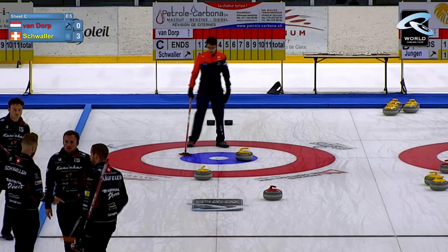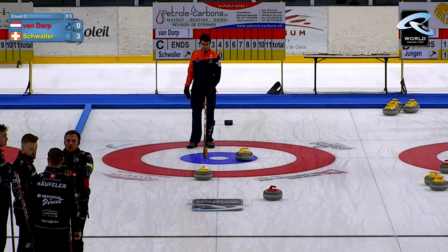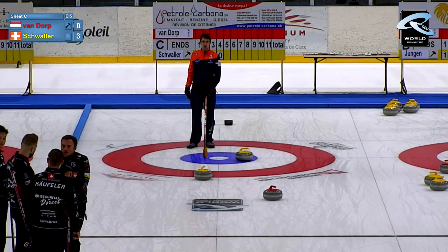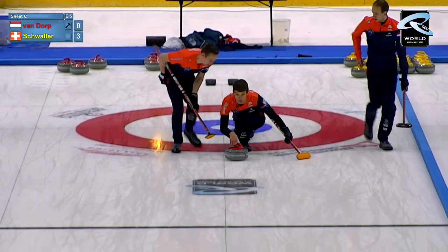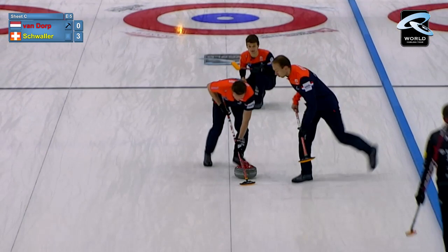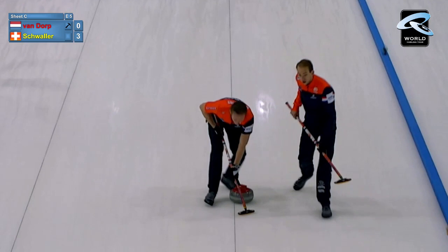So, blank end in the fourth there. Van Dorp choosing to hit and roll out with his open hit and keep the hammer in this fifth end. But this game's running on. He's three down. He needs to make a move. And the Swiss certainly seem to have upped their game just a little bit since the opening ends, and now look very solid. The Dutch have fought back in the last end, so I certainly wouldn't count them out.